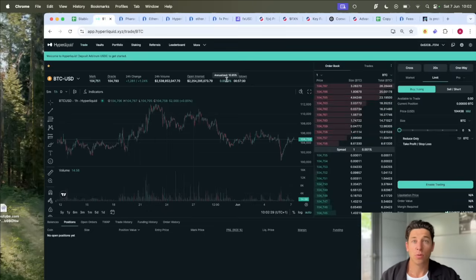Oftentimes, if you want to take a long position, i.e. buy, you need to pay the short side. And actually the platforms don't really make any money from funding. Funding is peer-to-peer. That means anyone who's trading, whether they're going long, like buying, or going short, selling, on a perps platform, they're paying the other side that has less people on it.